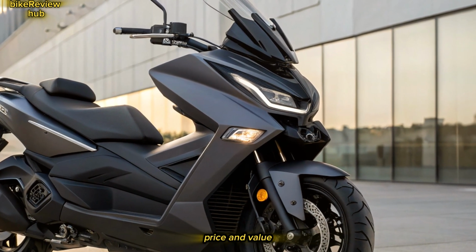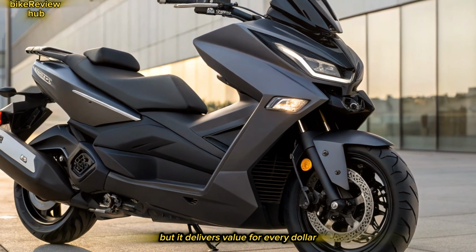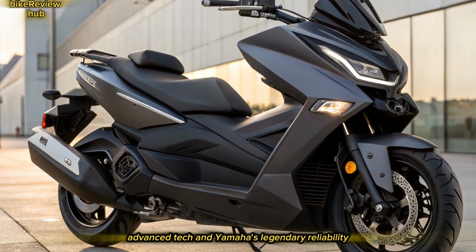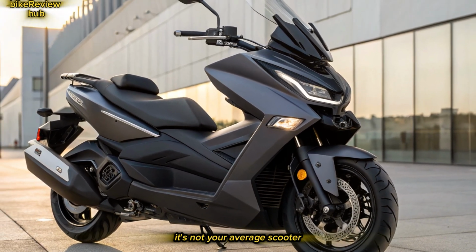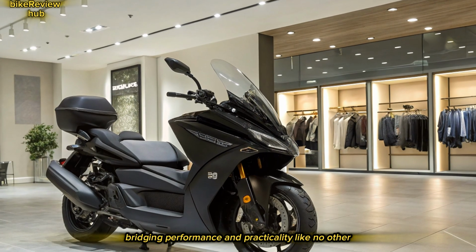Price and value. The 2025 TMAX 560 isn't cheap, but it delivers value for every dollar. With premium components, advanced tech, and Yamaha's legendary reliability, it justifies its price tag. It's not your average scooter, it's in a class of its own, bridging performance and practicality like no other.